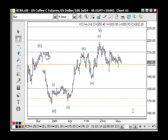The coffee market, no change. Look, if the 210 becomes support, we'll be going long, but otherwise we're expecting a move lower, and nothing to do here.